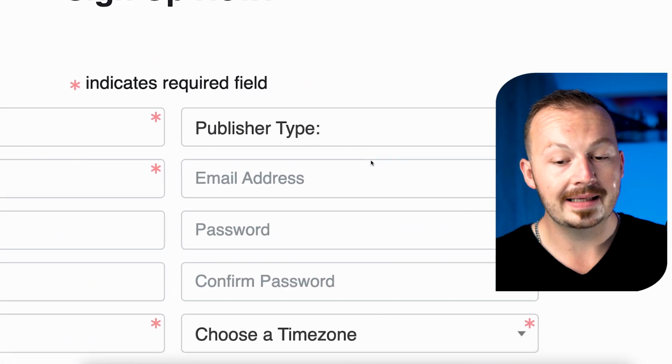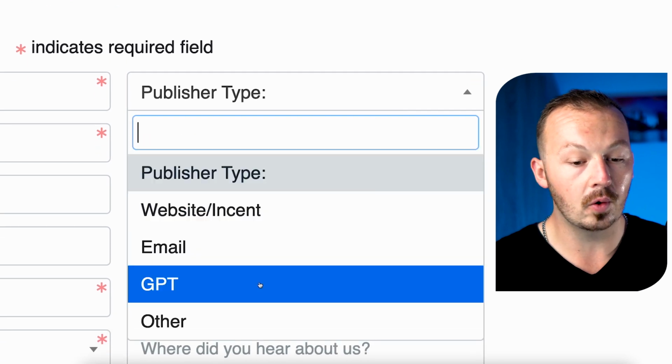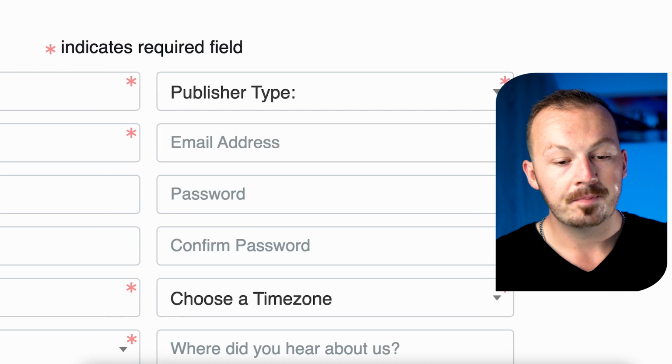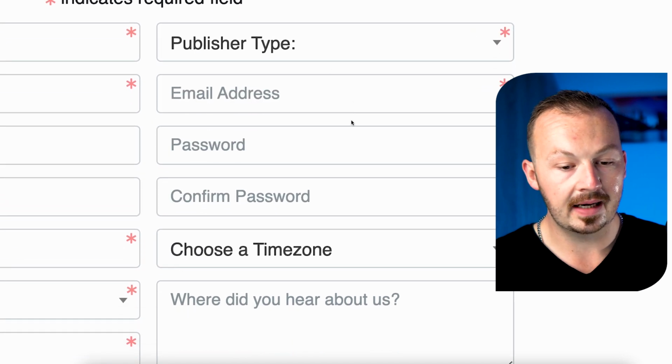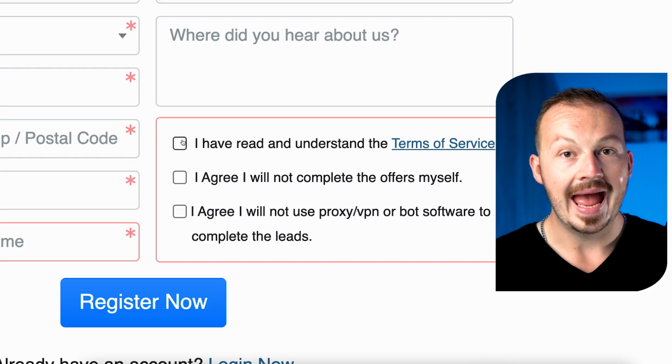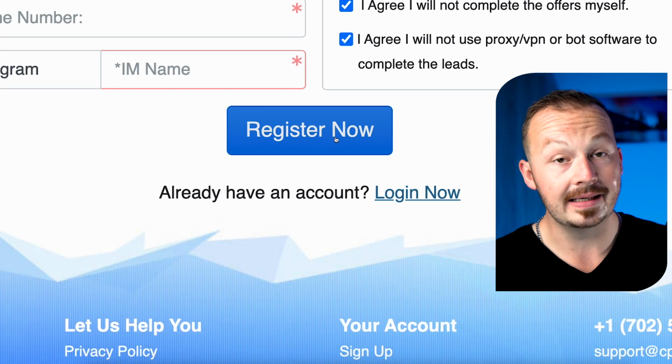And then what you need to pay attention to is the publisher type. You need to select website/incent or GPT for the publisher type, because that way you will get your account approved instantly. Then just go ahead and fill in your email address, choose a very strong password, and then tick all three of these boxes right here. Then simply click on register now and you will get your account.